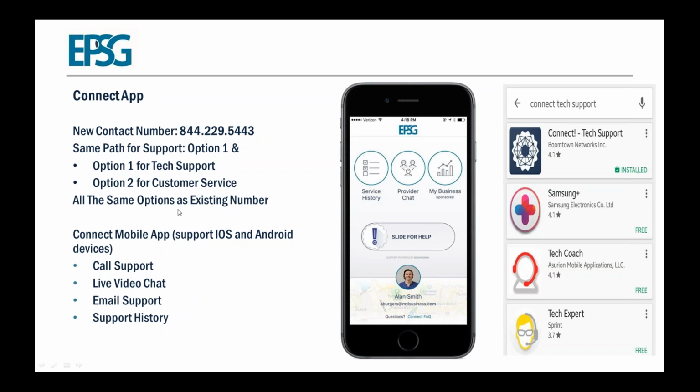All of the other same options that you can find on the original phone number are also on this new phone number. And then with the Connect mobile app, which is supported on iOS or Apple and Android devices, a merchant can call them. They can do live video chat, meaning a merchant can use video chat with this new tech support team so that the tech support team can see what the merchant is seeing, and this should result in more positive technical support experiences.